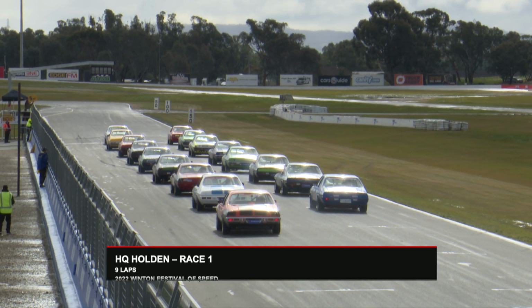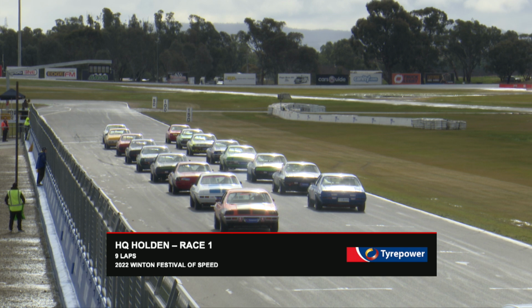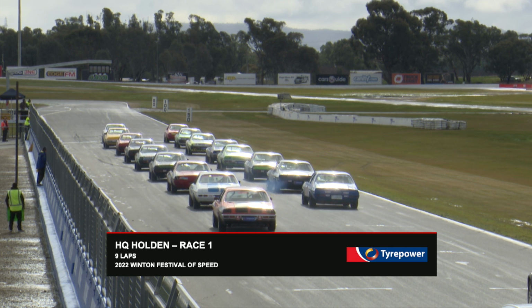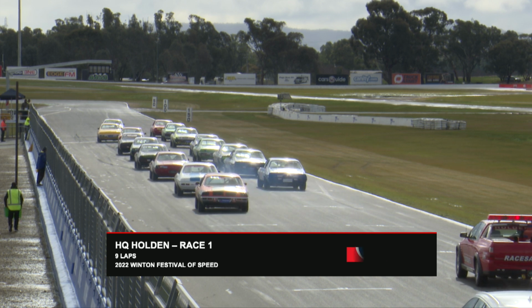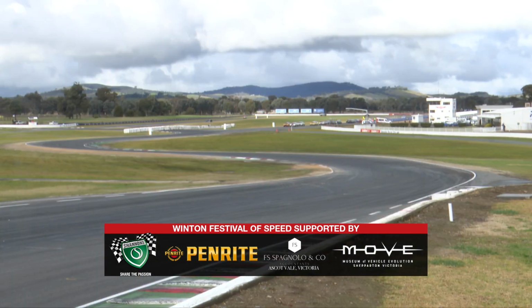Very strictly controlled category, one make category, so they are quite mild in tune. Would that be fair to say, engine-wise? Yeah, they're very mild. They're basically a 6-cylinder 202. They run a standard type crankshaft and conrod.